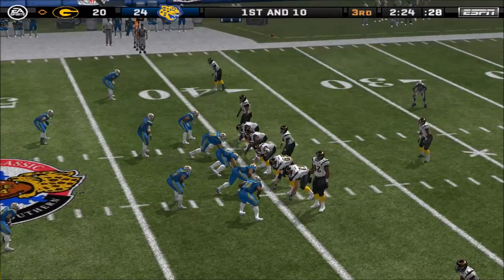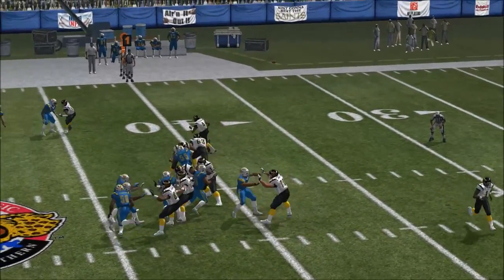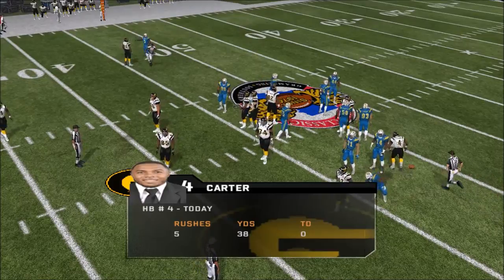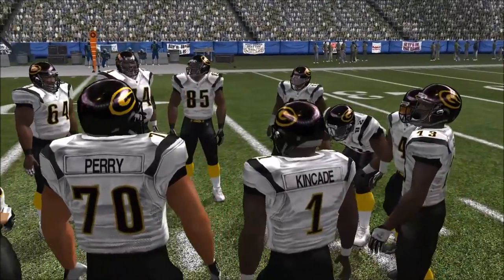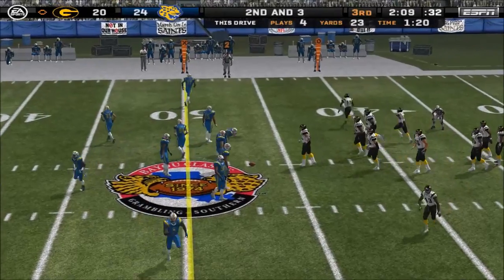Let's go, D. Only one man in the backfield. With a counterplay. Runs through the tackle. Number 17 is there on the stop at the 47-yard line. He's looked pretty good so far. It's going to be up to the defensive coordinator to make some adjustments and find a way to slow him down. Second and 3. Ball on the 47-yard line.